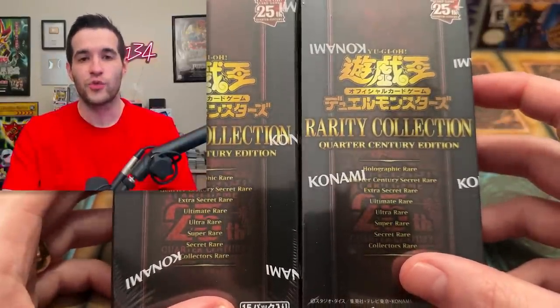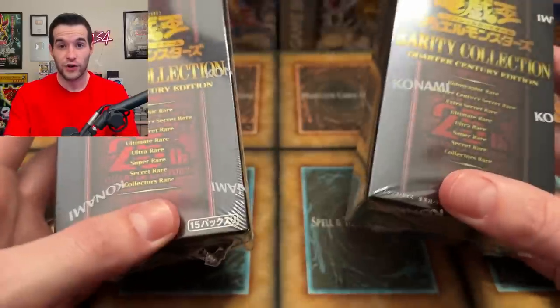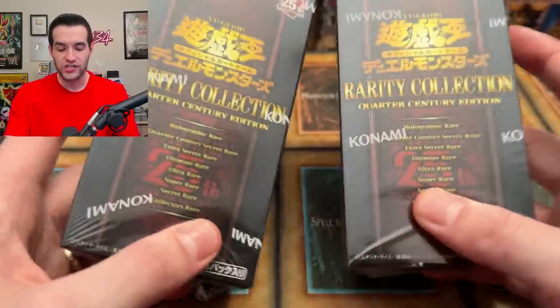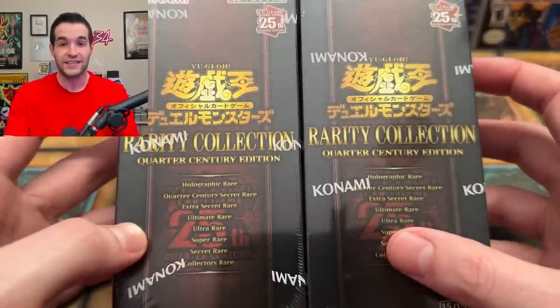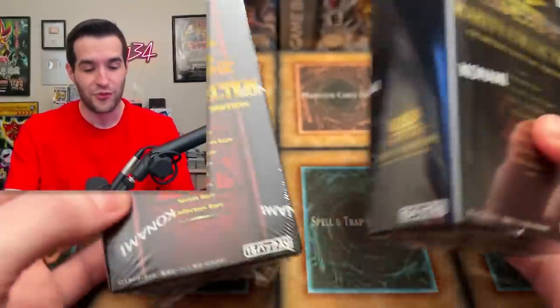If you're excited about the 25th anniversary coming up in just a month, inside of these boxes is the special new rarity that we'll be getting in that 25th anniversary product. I've never seen it in person, so usually OCG stuff tends to have like a guaranteed one. So I think we're actually gonna get to see it per box, two different box openings. So I'm really excited to see what's inside, what the rarity looks like. We're gonna judge how we feel about it. I'm pretty excited for that.